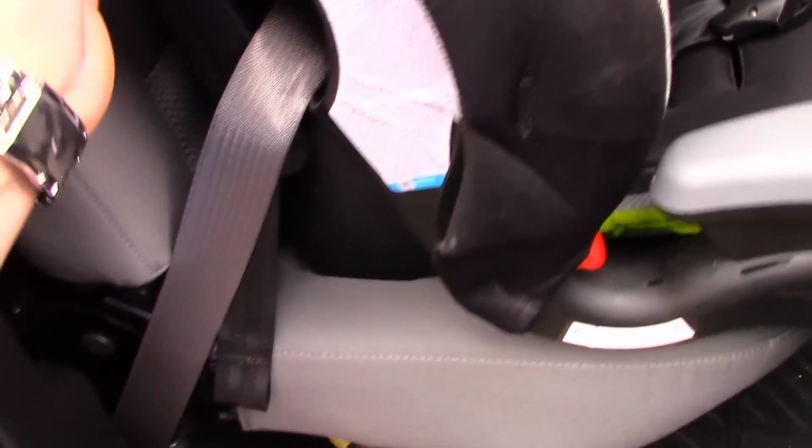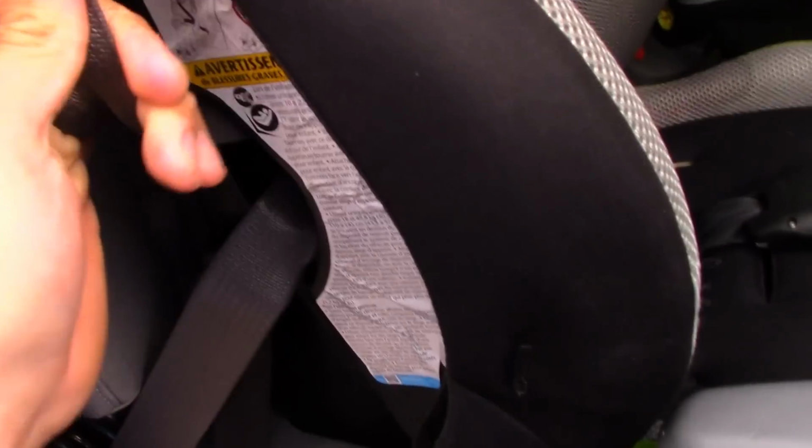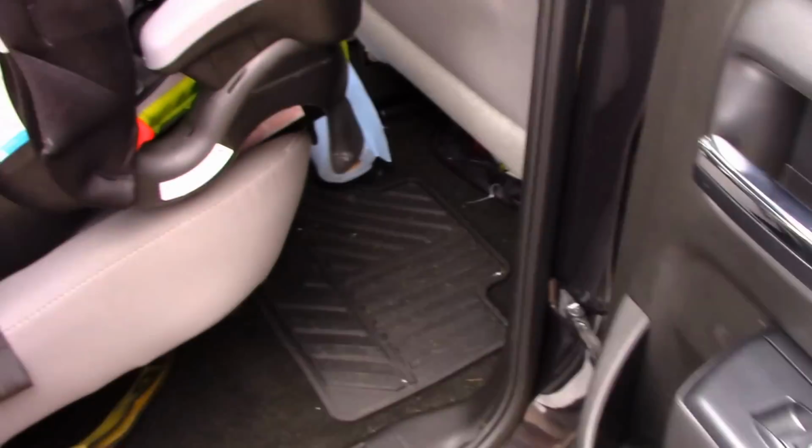Believe it or not, my old car, I had a 2006 Dodge Charger, and the seat belts did not lock. Got a new vehicle for the safety. That's another pro. So I can't complain there.